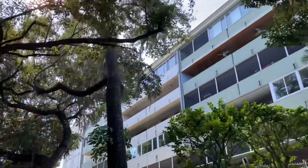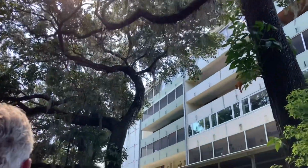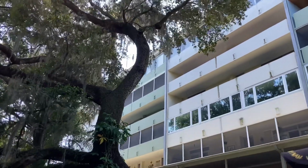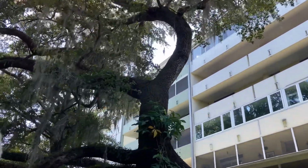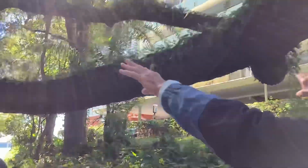On this oak branch is growing something that is called a resurrection fern. It happens to look pretty vibrant and green right now, because it rained in the last 24 hours. But for a lot of the year, it looks dead or dying. But as soon as we get appreciable rain, it greens right up, and hence the name Resurrection Fern.